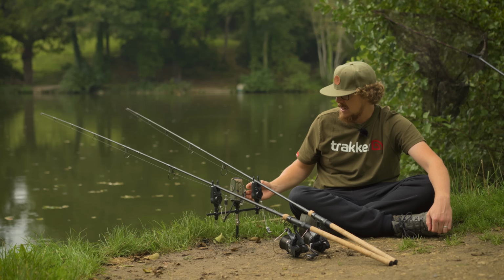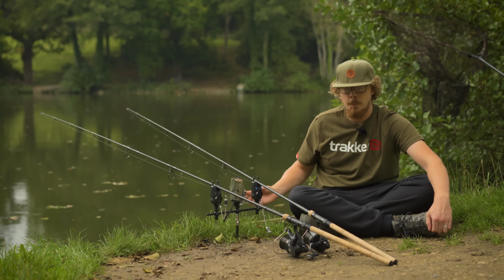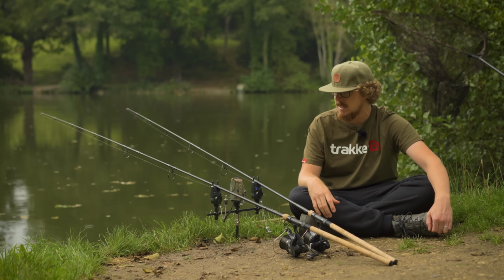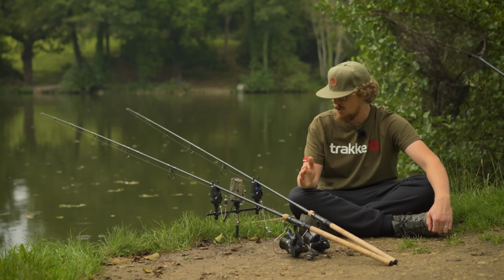They do everything they need them to. You've got the forward take and the drop back differentiation, which is different to what the R3s had. That's one of the main reasons I like these. I can tell when I'm getting a forward take or a drop back.